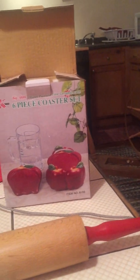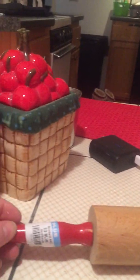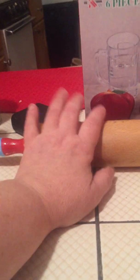I got this rolling pin because it has red on it, and that was $3 for that. So there's that find. This was a good find. Oh, let me explain. Okay, so I'll show you. I got this one for $1. Here's a quandary I was having.